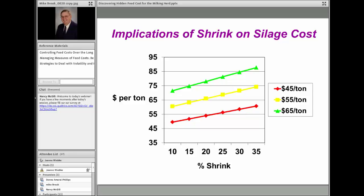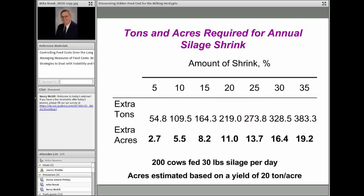So one of the implications of shrink is really what is the true cost of the silage. The red line, if we started out with corn silage at $45 a ton, and we had 10% shrink, 15%, 20%, 25, 30, or 35% shrink, that red line represents what happens to the cost of the silage into the diet. If we start at $45 at zero shrink, then at 10% shrink that would be just under $50. And as we move to 35% shrink, we're basically pushing $60 a ton into the diet. The yellow line represents $55 a ton corn silage packed and into the silo, and the green line represents $65 a ton corn silage. So you can see as we have shrink, it really does impact the cost of that silage in the diet.